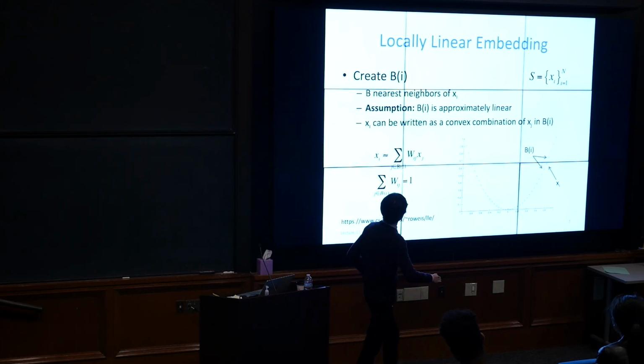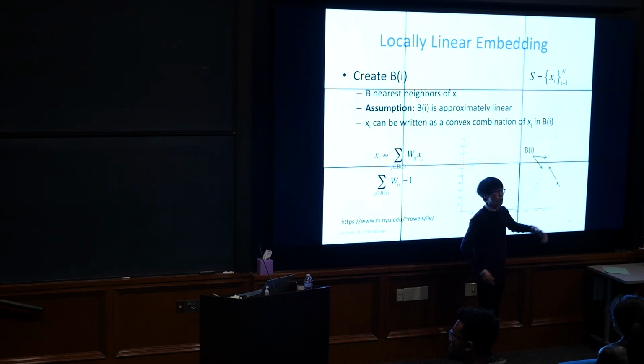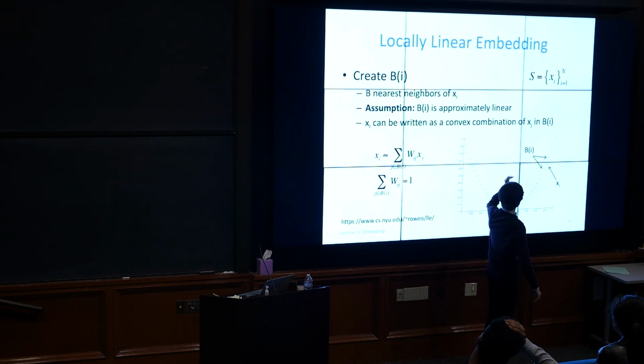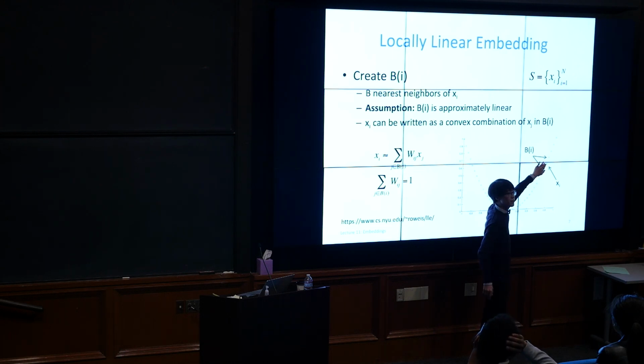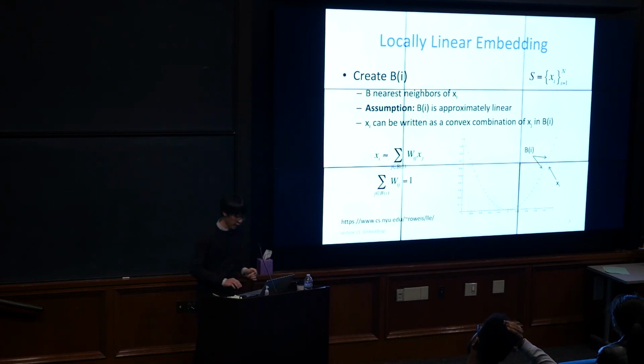So showing that graphically, given some point x, if we define its neighbors, in this case, we're saying 2 of its neighbors. We could say 3, we could say 5. That's a hyperparameter that we can set. But given 2 of its neighbors, we're assuming that data point x can be represented just by a convex combination of these 2 neighboring data points. And that's the relationship that we're defining.